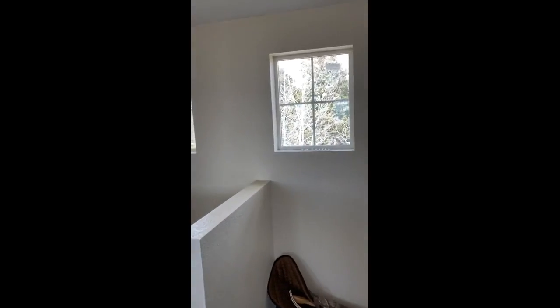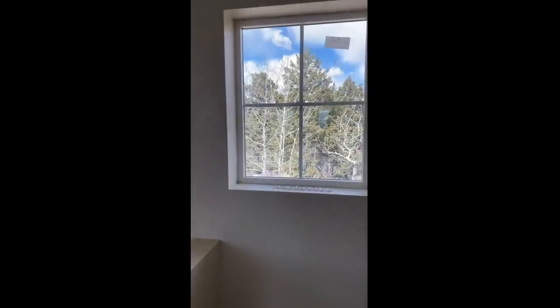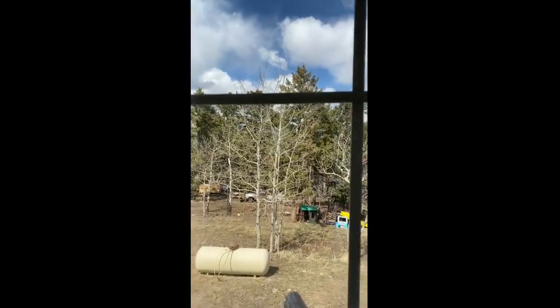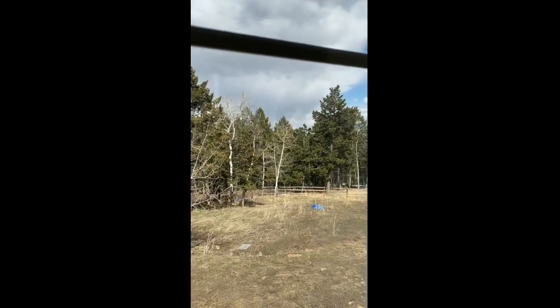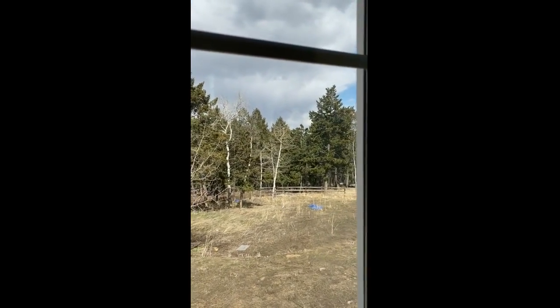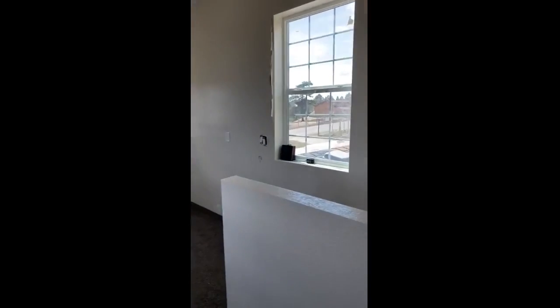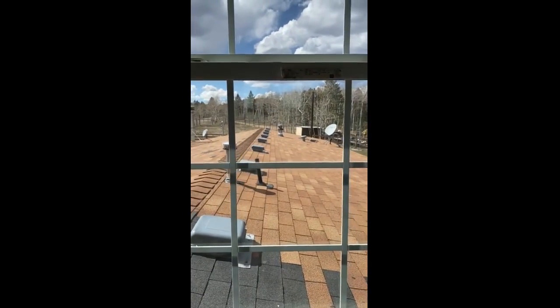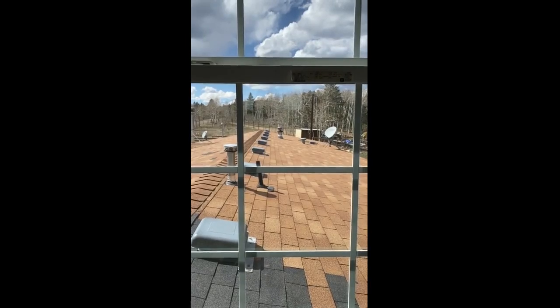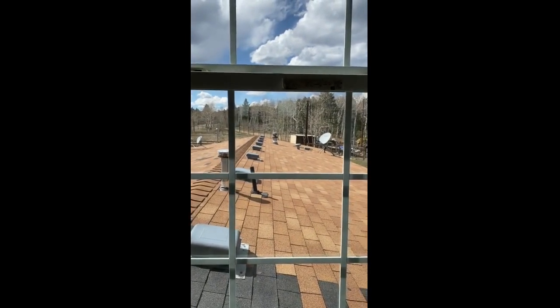Also in the timber area back there, you have a huge stand of aspen that is just gorgeous. Aspens are always a sign of good groundwater. This is just giving you, that's actually a cross fence there. Coming around, then this window actually looks out on the roof of the manufactured portion of the home. And we'll head back down.